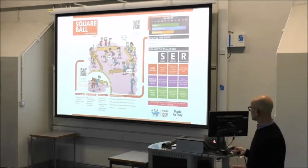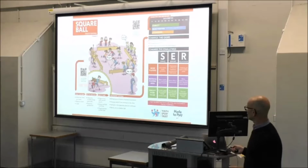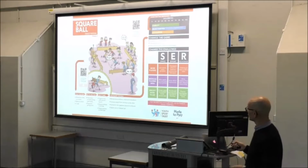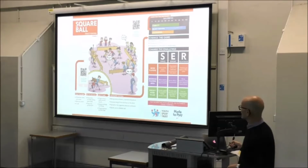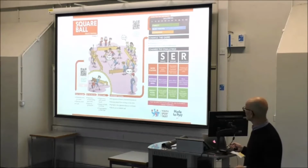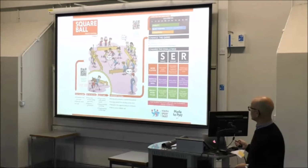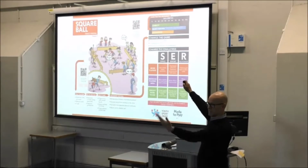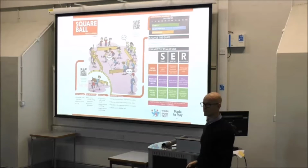So this is a game called Square Ball. The outcome of the game is, you see this girl here, she's come from the yellow team, she can hit any of these three benches and score a point, basically. The premise of the game, without going too much into it, is an activity which at this stage is quite simple and straightforward. It's got a QR code on there so a teacher can just use the camera to scan that and it plays the video from YouTube, basically.